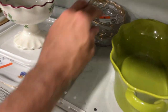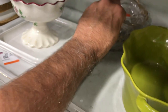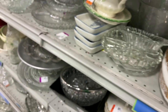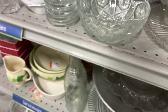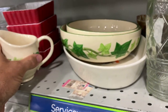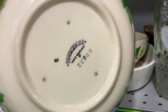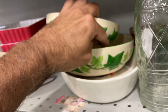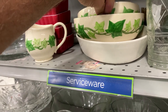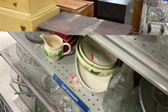Here's some little berry bowls that have gilding on them. I'm sorry, I keep going in and out of focus. I don't know why that's happening at the moment. More pressed glass over here. Let's just look at a couple of these and see if they all have the old stamp from California. Didn't have anything on it. Yeah, there's the old California stamp. And there's another one of the old ones. Then I think the mid-century stamp looks like a television set, and then it's made in England.